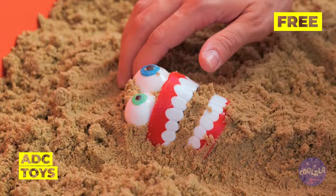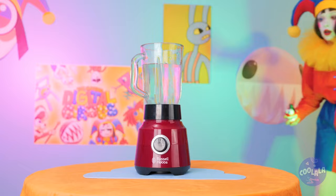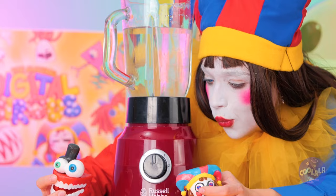Hey, what's that? It's a whole bunch of ABC toys in the sand. These guys are gonna need a wash. It's time for a quick rinse cycle. Wow, it's kind of like a circus smoothie.